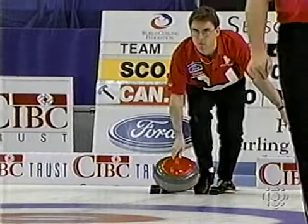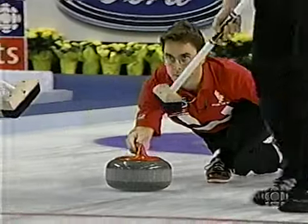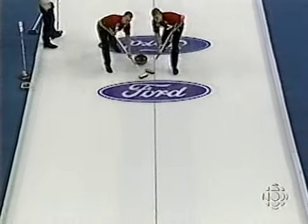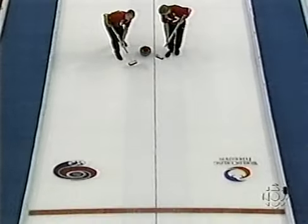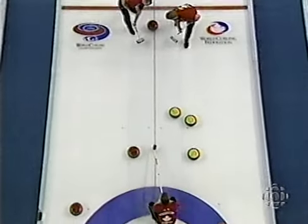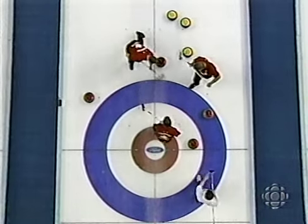In the free guard zone, boy, you can plan a pretty good end. And all of a sudden, the other team makes a good angled raise or a double raise takeout, and your whole strategy goes out the window. Lots of room. All kinds of possibilities because there's a lot more rocks in play. Well, we have seen at least a half dozen spectacular shots so far in this match, and we're only playing the 6th end.